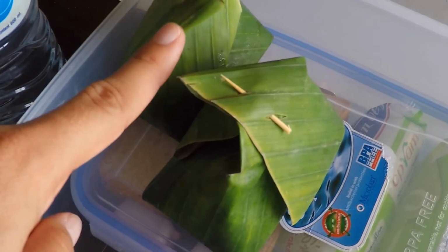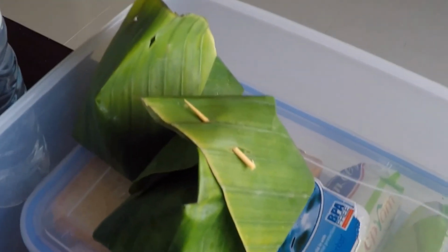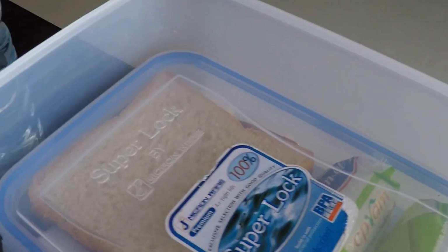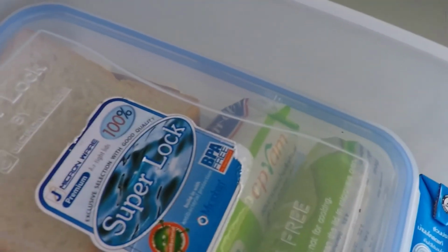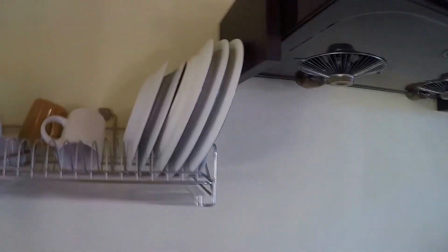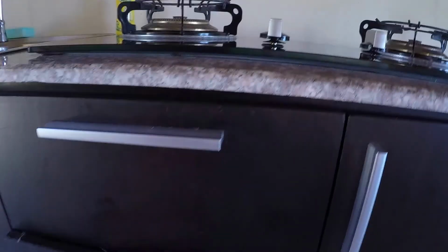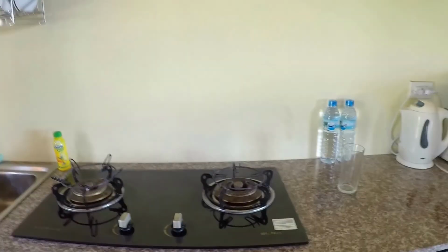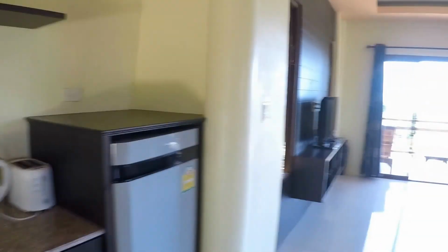There's some sticky rice in these ones that we absolutely love. Really, really yummy. And then some toast. It's quite well equipped. There are pots and pans, which we have not used because there's a wonderful restaurant right next door.